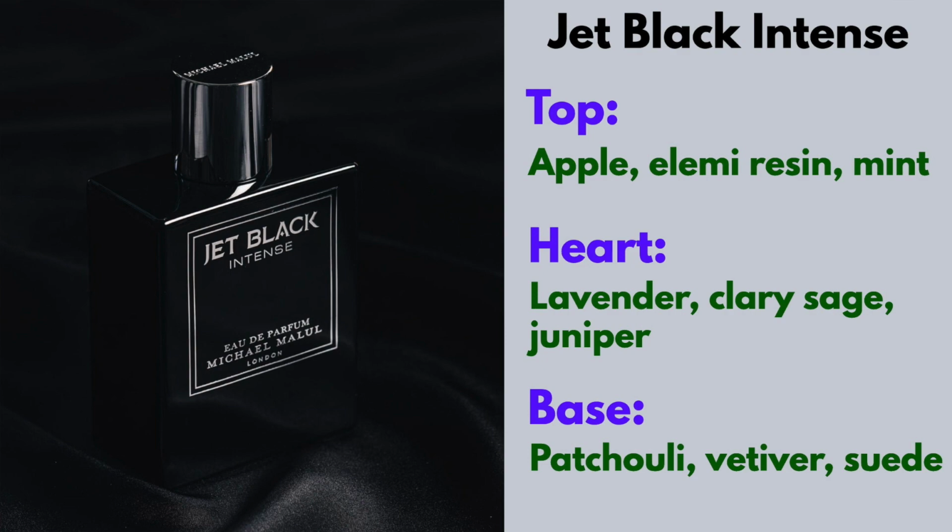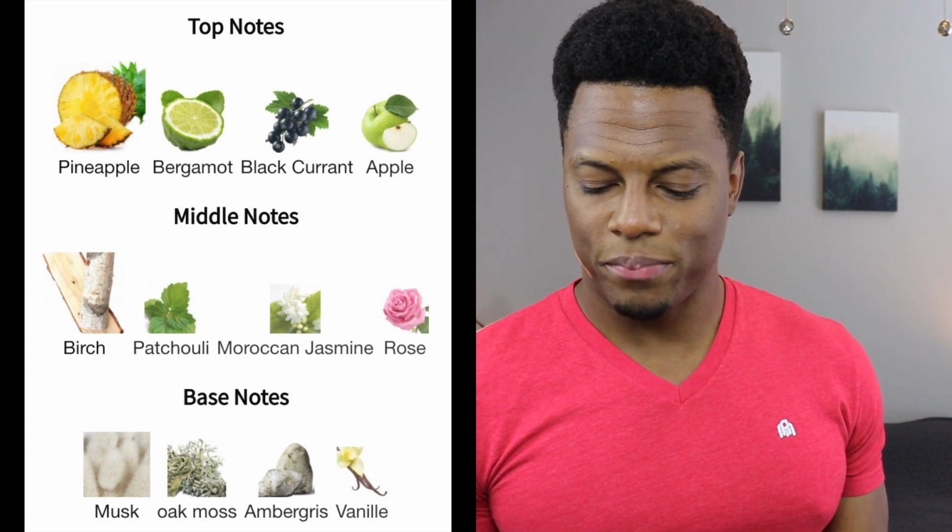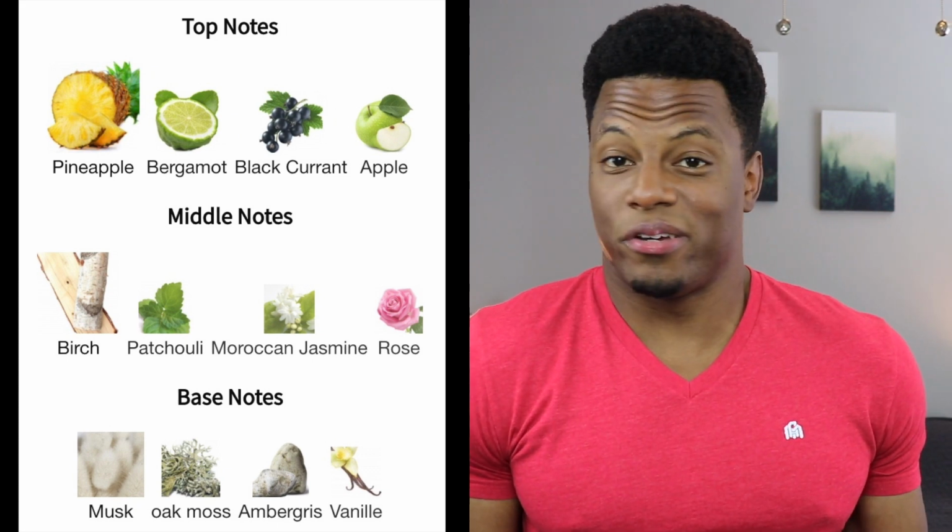Now, are any of those notes in Aventus? A few. We do have apple, we do have patchouli, but that's it. Those are the only notes that are in common. Now, could there be some extra notes in this fragrance that they're not mentioning? Maybe, but I don't think that's the case based on what I get to my nose. What you see is what you get.